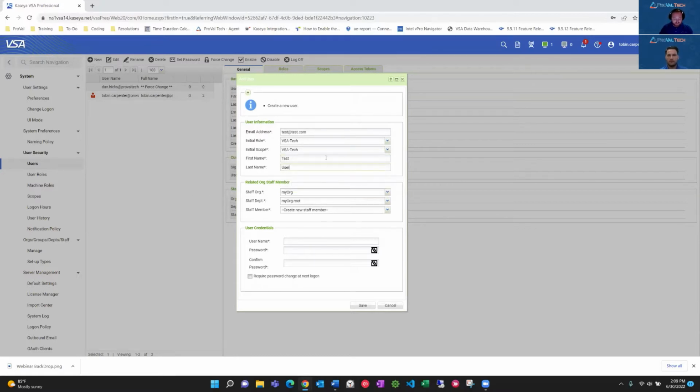Give them a first and last name. The related org staff section, you do not need to worry about that right now. It is useful later, but for the purposes of what we're doing, we will not go into that one today. All right, so let's go ahead and give them a username as well.